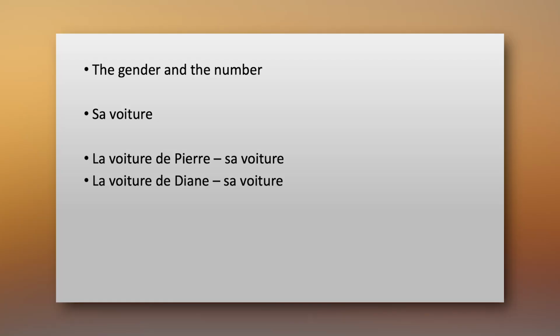Now, coming back to the understanding of gender and number, for example, sa voiture means his or her car. La voiture means the car. La voiture de Pierre means the car of Pierre. It becomes sa voiture. La voiture de Diane, the car of Diana, sa voiture. In English, la voiture de Pierre becomes his car. La voiture de Diane becomes her car. But in French, it's la voiture which is feminine. That's why we are using sa voiture.